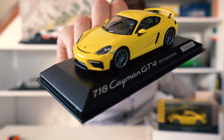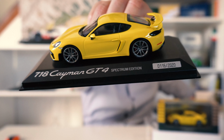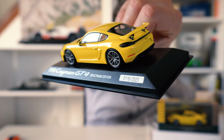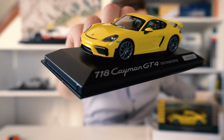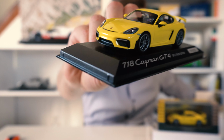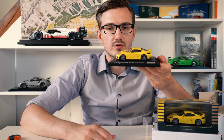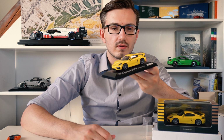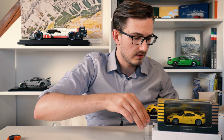So yeah, a yellow Cayman GT4 limited to 2020 pieces. Unfortunately, she looks exactly the same as the original 718 Cayman GT4 model I already did a review on. Of this one I will obviously also do a proper review, but I think it will be a bit shorter because most of this model is already covered in my review linked down below. So yeah, I think that should be enough for today.